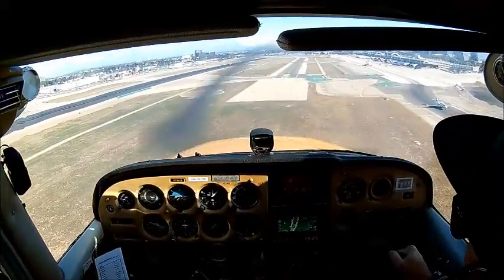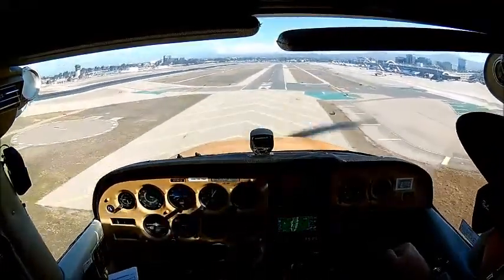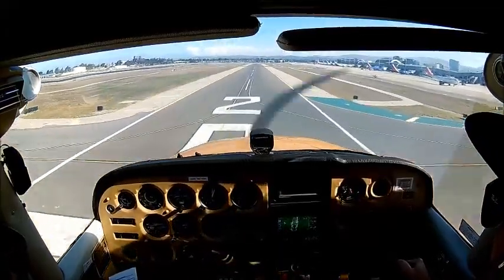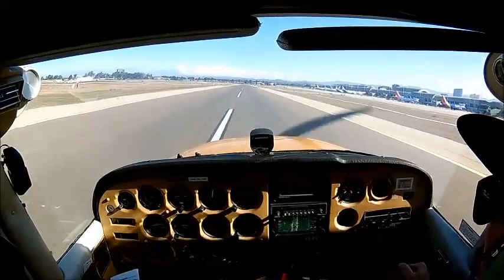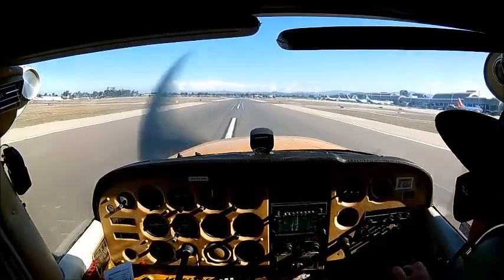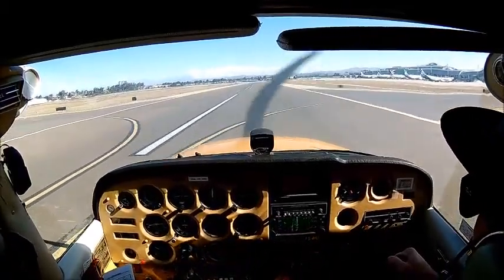Alright, so I'm using quite a bit of right rudder. Maintain centerline. I have ailerons into the wind. And then as I start coming in for landing over the numbers, you start pulling power. Quite a bit of right rudder, left aileron. Going to try to pinch it right onto the left wheel. Alright. Cool. Very nice.